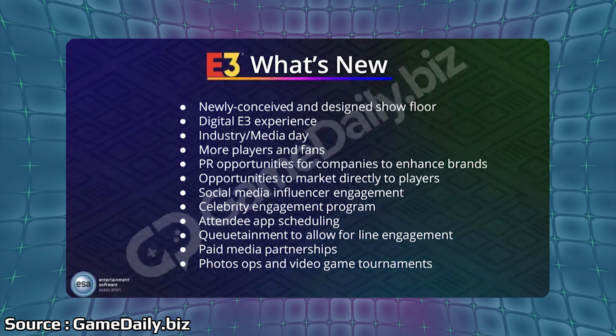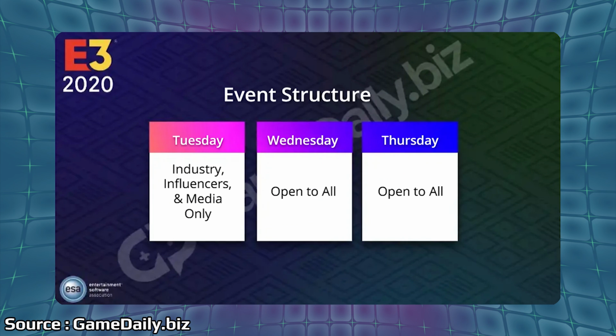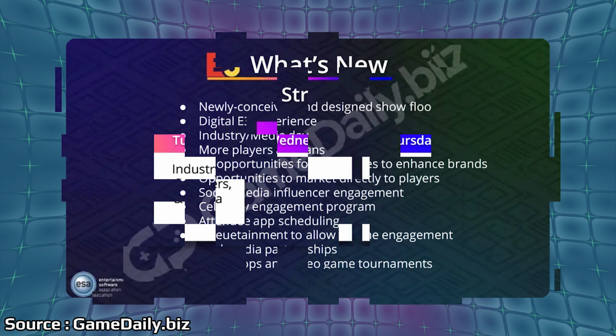The industry/media day is a great idea, although I think we're seeing a lot more people say maybe it should just be for industry for the most part, and then E3 should have a whole other conference or convention for the fans and consumers. But the industry media day is basically, for example, Friday, just as an example. But of course, E3 goes through the week, so they would probably have it the first day of the show, closed off for the industry, and then the rest of the way through would be consumers and everything. More players and fans.